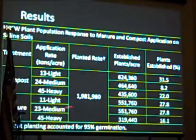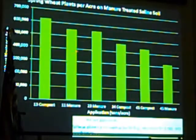23 tons? I bet there's supposed to be a 2 in front of there. And the 11 tons of manure and 23 tons of manure did pretty good, and then it decreased as we increased our rates of the compost and the manure.